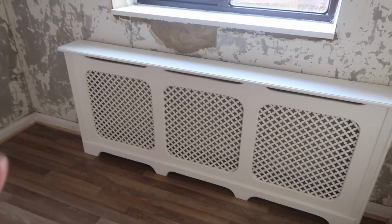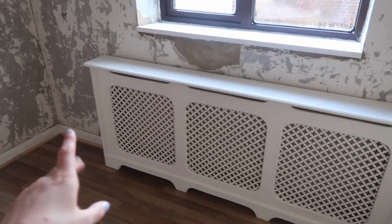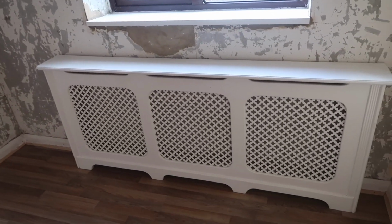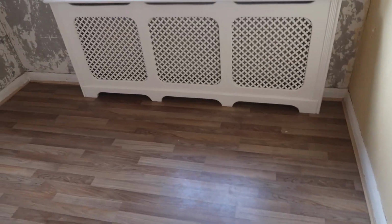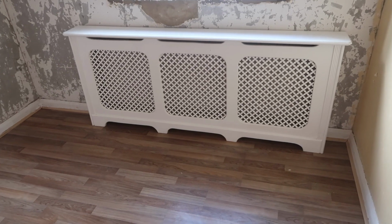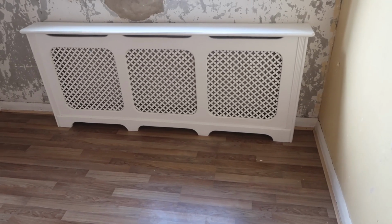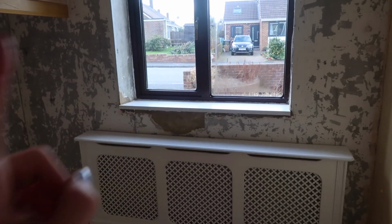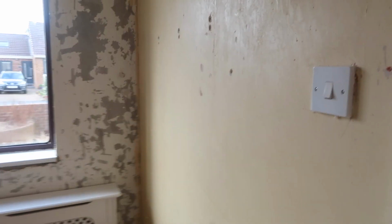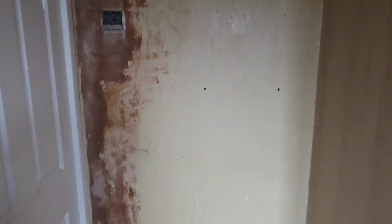So we're thinking we don't hate the radiator cover, so we might change these patterns and either put like a panel or another cut out pattern. We're not sure, but for the time being they're okay. And what we need to do is we're looking at getting the windows replaced, and we want to make it a bay window. We need the electrics doing, so they're going to be cutting into the walls to chase the electrics. We need this filling in, and then we also want to get all the walls skimmed so we can paint them.